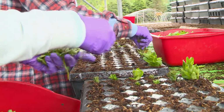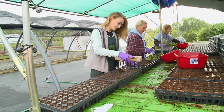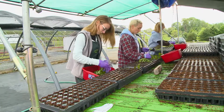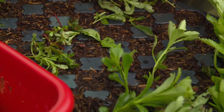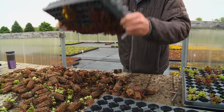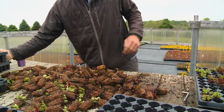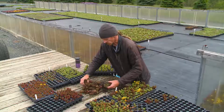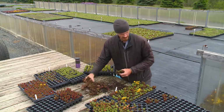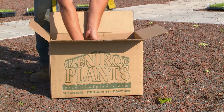But today, their plants are on roofs across the country, and their employees are busy meeting that demand by propagating. Mostly hardy succulents and grasses. Most people are real gentle with their plants, and you don't have to be gentle with these at all. Good thing, too, considering where they're headed.